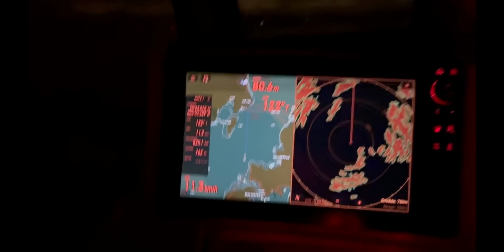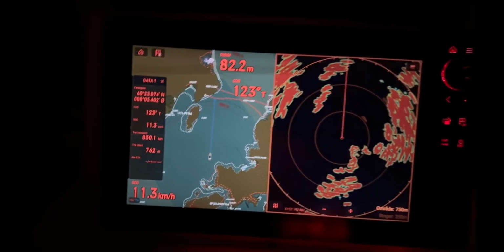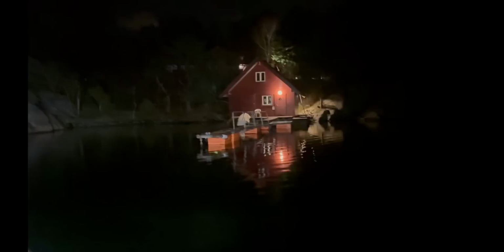Then we are on the way to the summer house. It's pitch dark and it's below freezing point outside. We are very much safe with the equipment that we have, but does my madam feel safe? Do you feel safe? Absolutely.